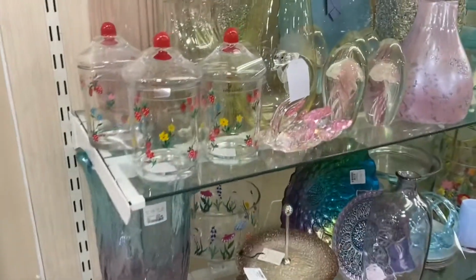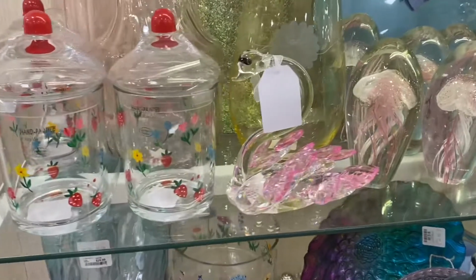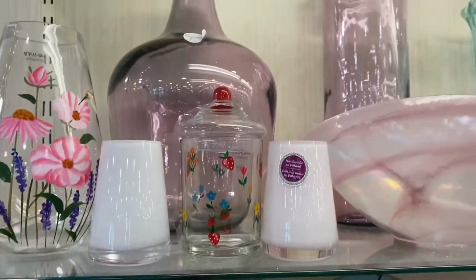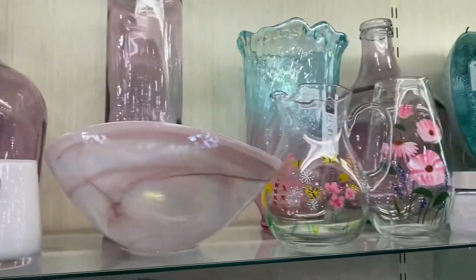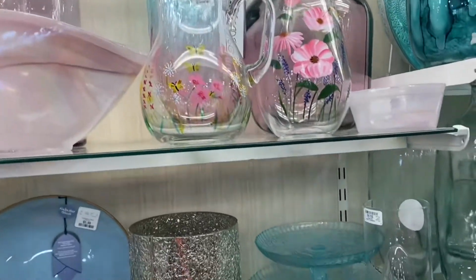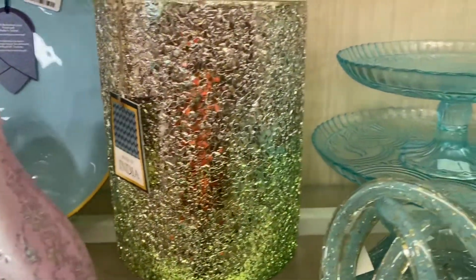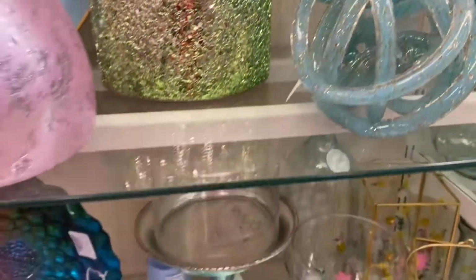So much glamour. This is one of my favorite areas in the store. I call it the wall of glamour. They have so many very high-end pieces that you can choose from, but the price is just right.